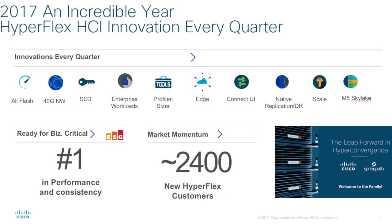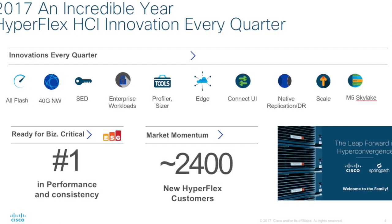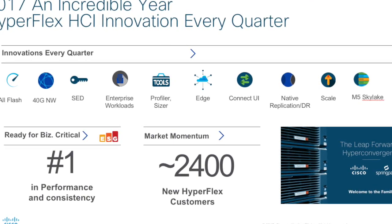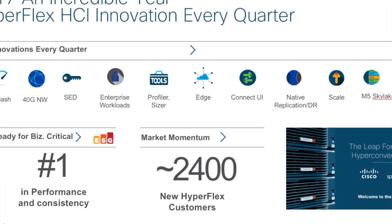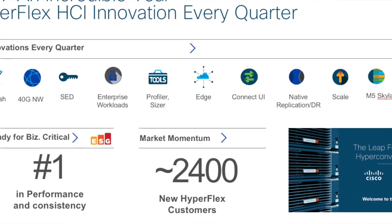We added 2,400 new HyperFlex customers, continue to innovate quarter over quarter, adding an all-flash platform and 40 gig network, as well as secure drives. That brought us to be the #1 in performance and consistency in the industry, and over time, we'll see more and more customers becoming HyperFlex customers.